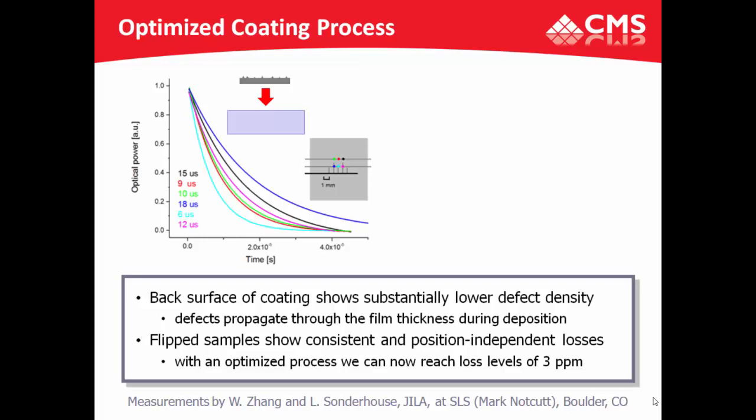So if you build a cavity, this work was done by Wei Xiong and Yu Zhu, a cavity of 1 meter on a translation stage where you can walk it around, what you'll see is a very large variation in the ring down time as a function of position. So not only do we have excess loss, but we have a very important position dependence.